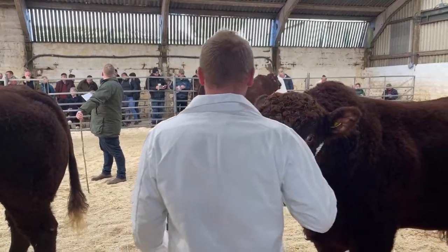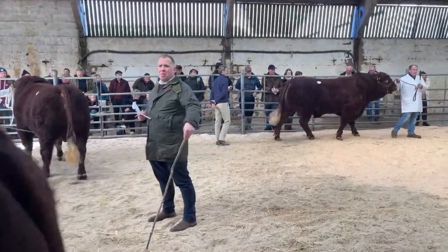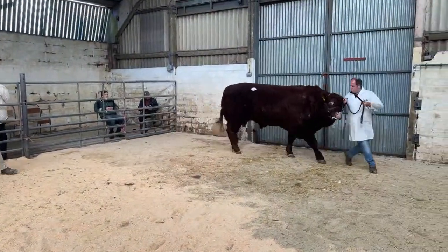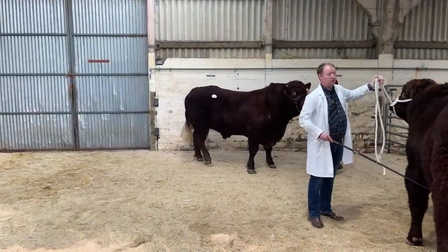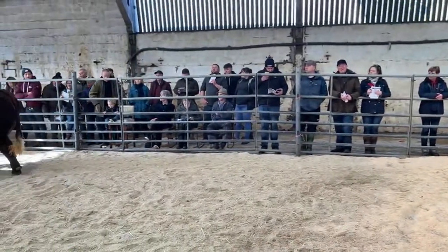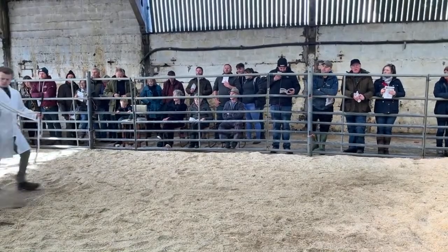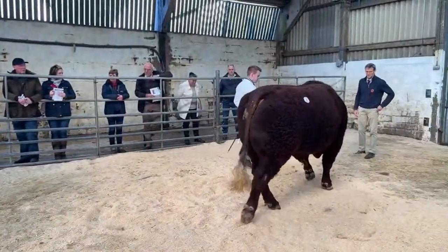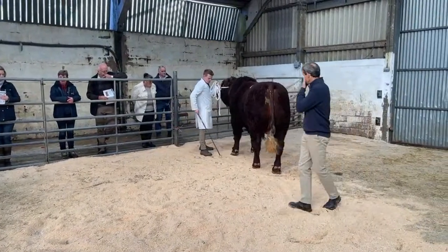See if we can get a bit closer. So the bull there, that's lot 35. Next bull, this is lot 36. This is a Drumaglee Pinky from Mr. P. Boyd.